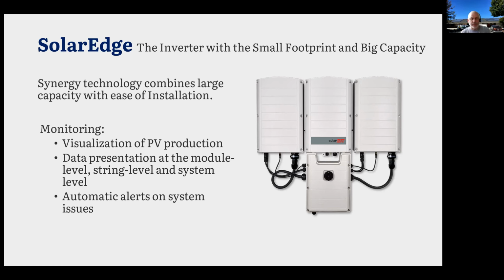The other really nice thing about SolarEdge is each panel has a little device on it. It's called an optimizer. With that optimizer, we can actually see the performance of every single individual panel to monitor the performance of the system. And there will be a public display, if you will, of the performance of the system that could be on display at the farmer's market as well.